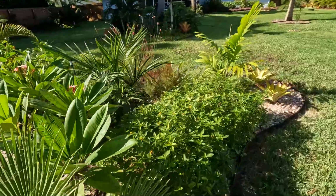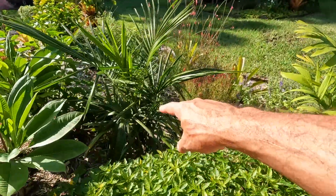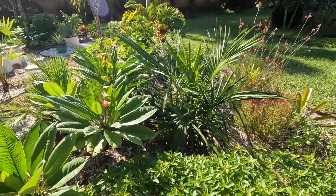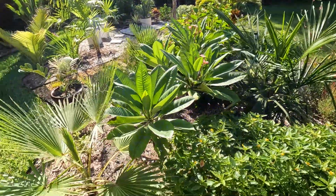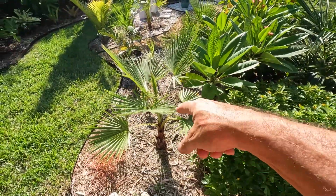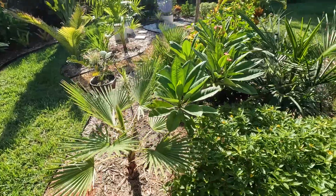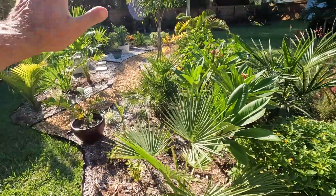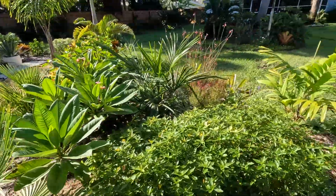Behind there's another acre palm here. This guy will be the understory. He'll be about 15 feet tall, flanked by this guy, which will get 80 feet tall. The European fan is going to be tiny. It's not going to be very, very big at all.